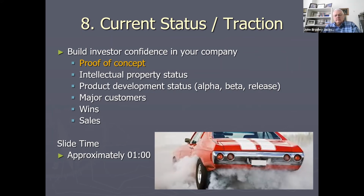This is a time to talk about your intellectual property. If you have a patent, be truthful about where you are in your development. Are you in research and development? Are you building the product? Are you in market? Very important considerations. And what a great time to brag about your customer engagement, letters of intent, or even orders if you have them. Those are all elements of traction.